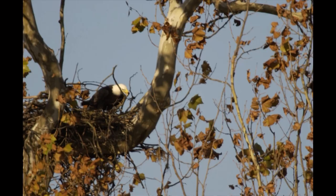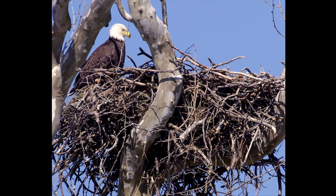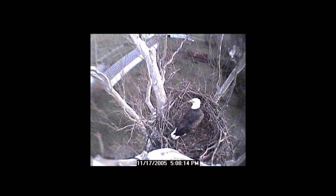So here's some of the very earliest photos that we have of the nest. This was 2003 when the first pair, the original pair, Liberty and Bell, built this nest back then. There they are. You can see the nest was quite a bit smaller than back 20 plus years ago. And so took a lot of work. You can imagine stick by stick they built that nest.